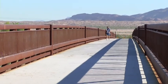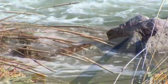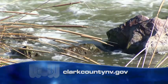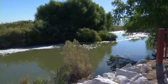The Wetlands Park is open from dawn until dusk and is free to the public. For more information about the Wetlands Park, visit clarkcountynb.gov. While the wetlands here are flourishing today, there is more work to be done.